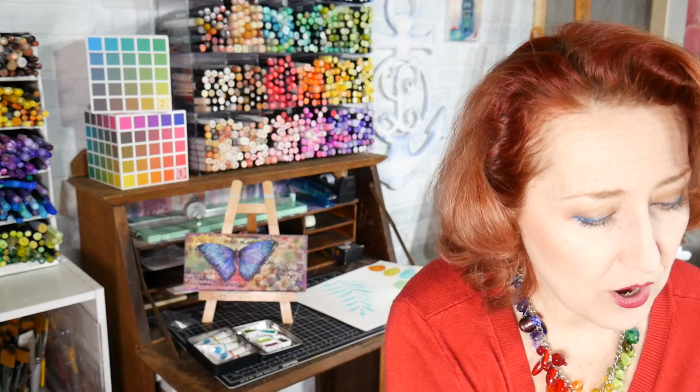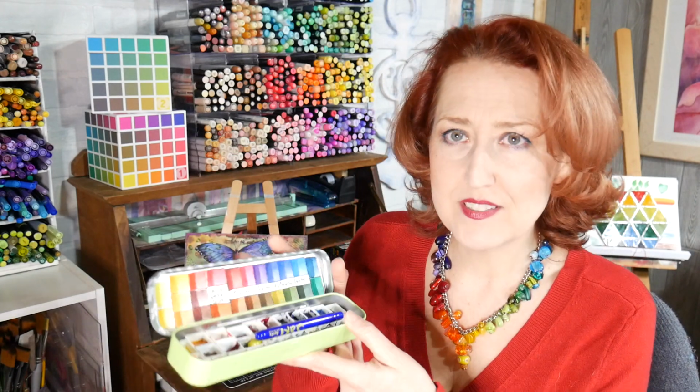Now they offer 15 ml and 8 ml tubes as well. But I have so much paint, you know. When a viewer offered to send me a sampling of her paints, I was like, okay, I'll give that a try. And I put them in this little Dollar Tree tin. They come out with different designs on them all the time, and I thought that would be really cute because this is an earth-friendly palette, so I put it in one with leaves on it.